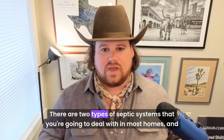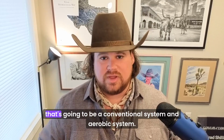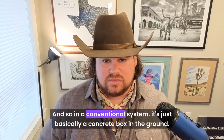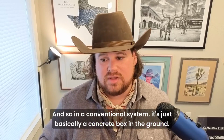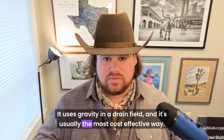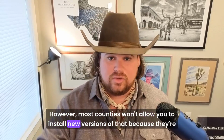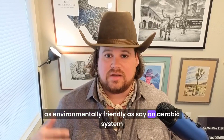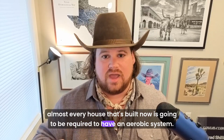There are two types of septic systems that you're going to deal with in most homes, and that's going to be a conventional system and an aerobic system. And so in a conventional system, it's just basically a concrete box in the ground. It uses gravity and a drain field, and it's usually the most cost-effective way. However, most counties won't allow you to install new versions of that because they're not as environmentally friendly as, say, an aerobic system. Almost every house that's built now is going to be required to have an aerobic system.